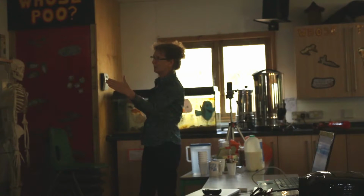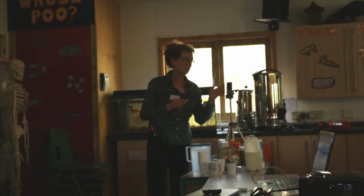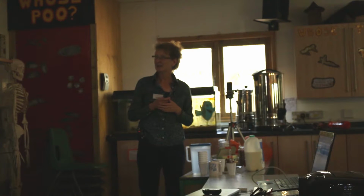On the western boundary, on the left-hand side, there's a railway line, so that's quite an immutable boundary. That's the East Coast Main Line. And there's one road that goes through the centre of it from east to west, the B660. So that's our vision.